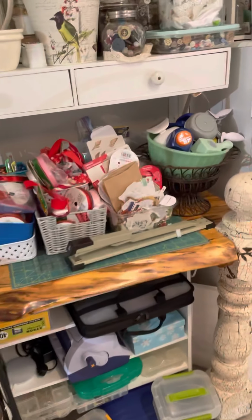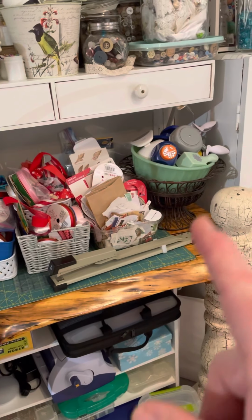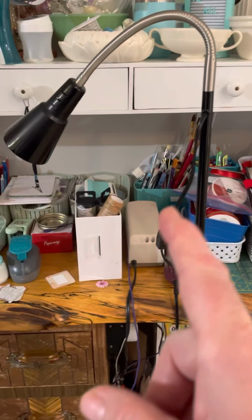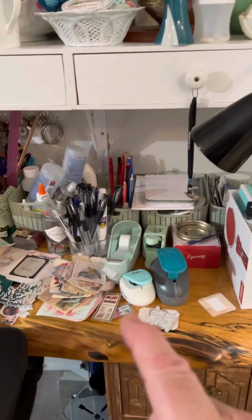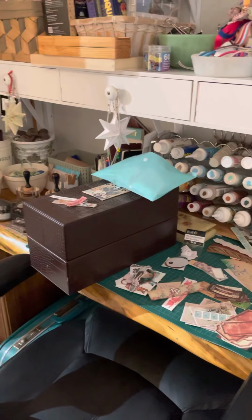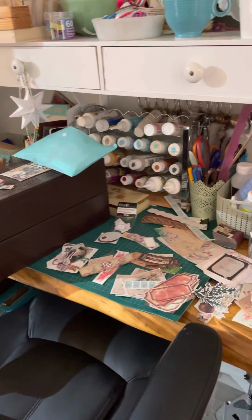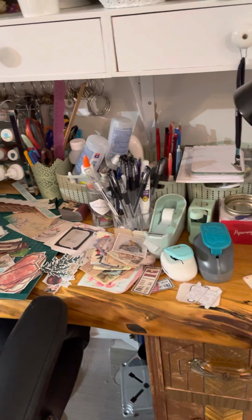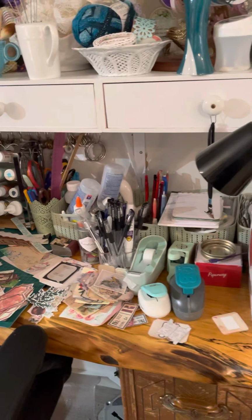So this is all things that I've used through Christmas that all needs to be put away. A bowl with some punches, my long stapler, my extra light, and there's LED lights under this shelving unit. And then all this is stuff that I'm sorting through right now. And on my desk is just all my tools of the trade: pens, papers, brushes, tape, glues, and whatnots.